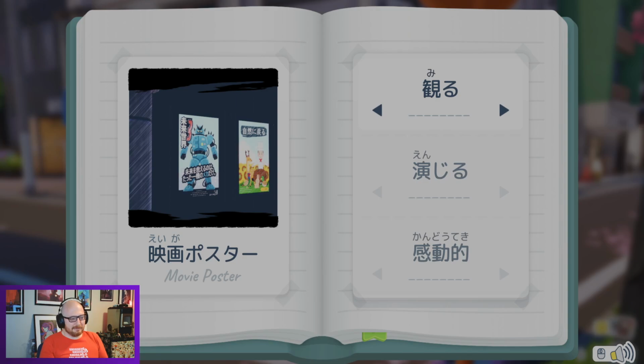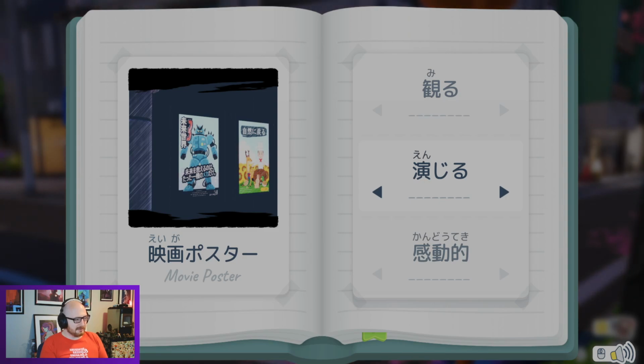All right. Eiga posta. We have eiga posta, poster for a movie. Okay, miru. Yep. We have kando teki. And enjiru. Okay, so enjiru becomes, that's iru. So we're going to enjimasu. So enjinai is to say I don't do that. Enjinai. So I don't perform. It's not my bag. I'm not much of a performer. That's not true. I love it, but that's way too much effort to get into that. Like, ugh. Alright, enjiru. Okay. So enjimasu, enjinai, enjitai. I want to perform.